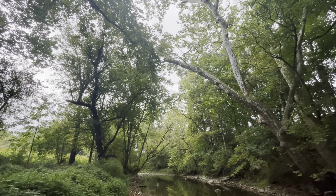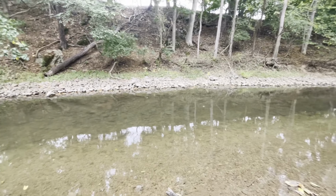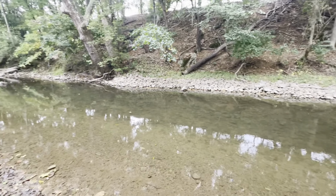In this video, I'm doing some trout fishing. It is a beautiful day for trout fishing. High of about 75 degrees, overcast skies, a little bit of a breeze. It's drizzling off and on. Really starting to feel like fall. The creek is low and clear. We need some rain, but hopefully we can get some in the net.